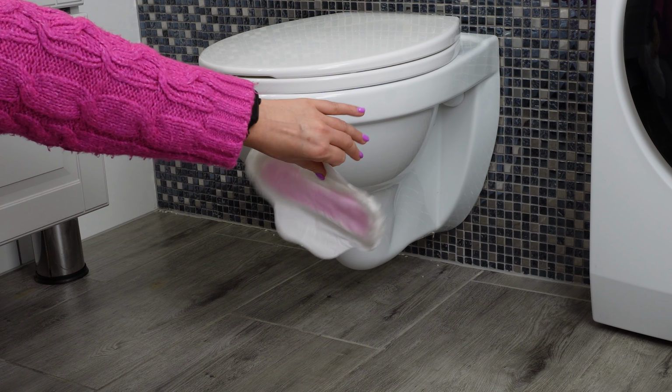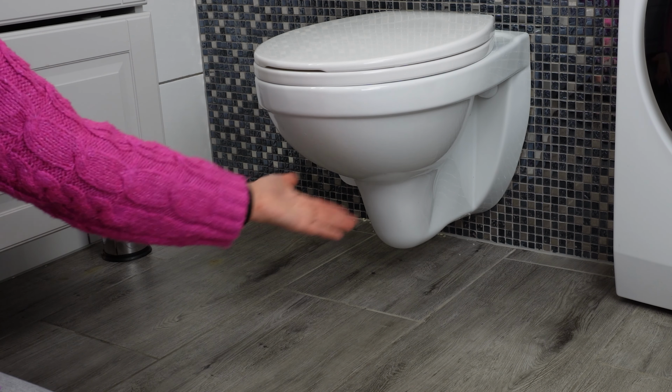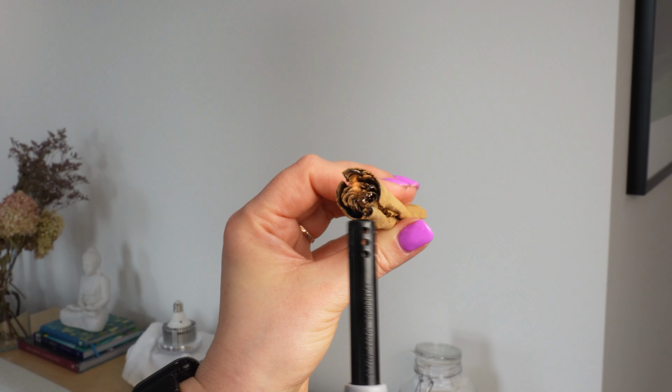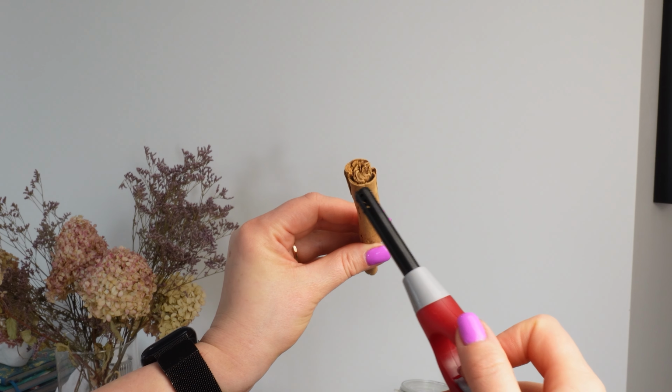This simple trick naturally freshens your bathroom and effectively neutralizes unpleasant odors. Give it a try. Light up some cinnamon. It's the secret of millionaires. In their homes, you can feel an extraordinary energy and the scent of wealth. And the method is very simple.